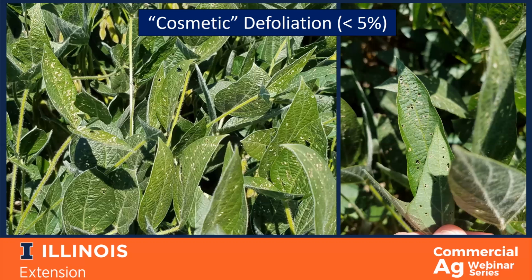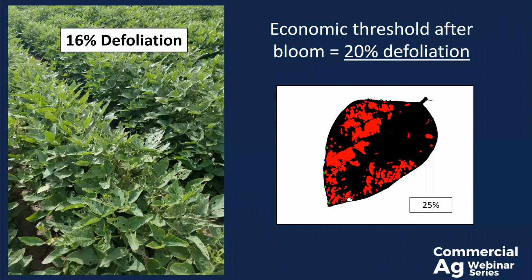Where we start to get concerned about defoliation from insects in soybean, after bloom, we're talking about a threshold of 20% defoliation. Now, I'll tell you, I haven't walked a lot of fields in my career, even in the southern United States, that were above 20% defoliation. I've walked a handful of them down there. I've walked a handful of fields that were quite a bit higher than 20% defoliation, but not many.